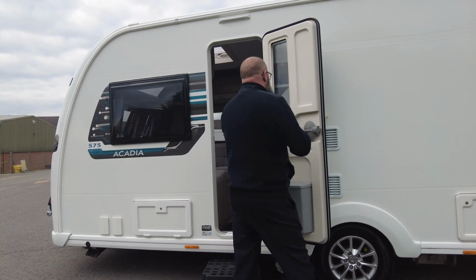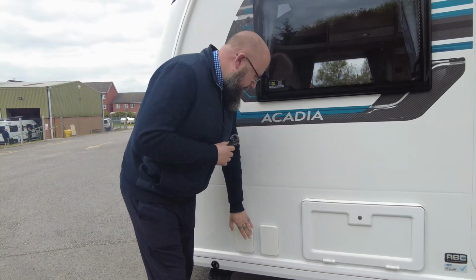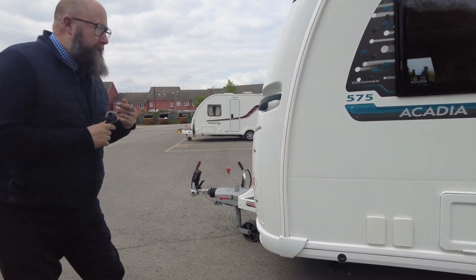Habitation door opens up and you've got a blackout blind on there, and then a little bit further at the front you've got another storage locker, and then you've got an electric hookup point and a gas barbecue point, and then another corner steady, one this side and one the opposite.